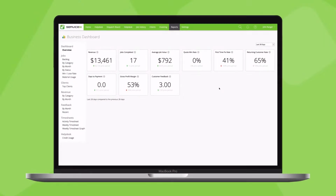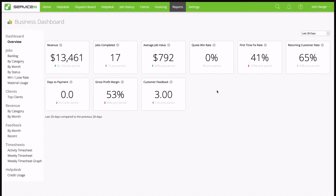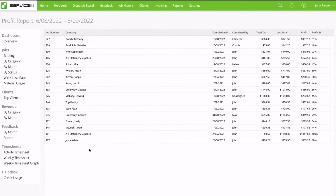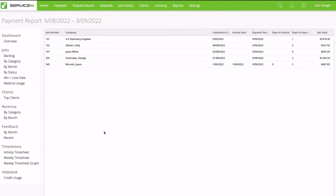And it's not limited to just time reporting. Almost all the dashboard reports are clickable, with the data in the reports varying depending on what it's reporting on. So you can quickly find out what's causing our average value per job to be low this month. What jobs are causing our profit to be lower than expected? What jobs took longer to get invoiced and paid?